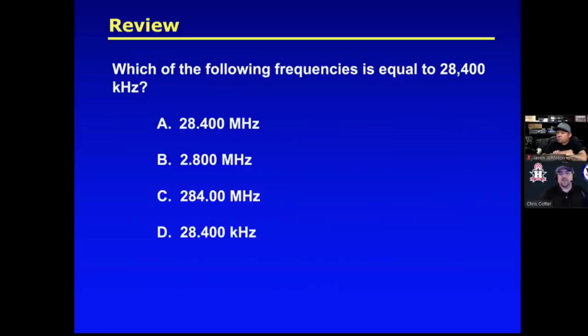And this is going to be a little conversion. Which of the following frequencies is equal to 28,400 kilohertz? Okay, that answer is going to be 28.4. So we just basically shifted the decimal place to the left. 28.4 megahertz is what that converts to.